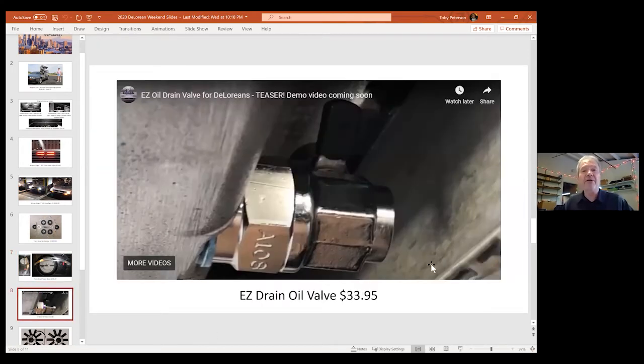So here is the next thing, which is the oil drain valve. And this is a slide from one of DeLorean Tech's videos showing it all in place and installed. There's a pretty tight tolerance or clearance between the end of the drain valve and the frame. So you usually have to use a piece of cardboard or some way of deflecting the oil down so it doesn't get onto the frame.